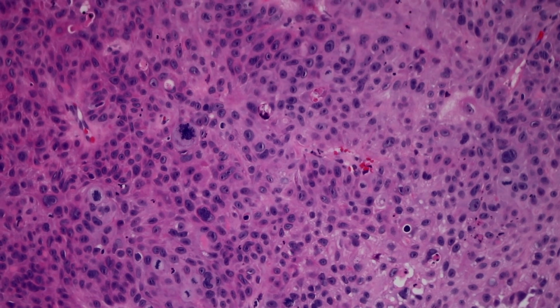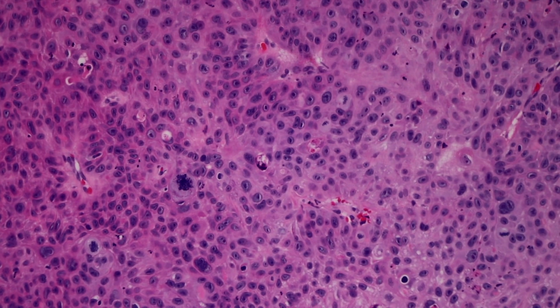Like, see, look at that. This stuff gets pretty ugly in here. You could really have a little trouble being sure that that's squamous cell carcinoma if you just had a field like this. Again, it probably is, but again, if you just had this, it might be difficult to tell. Now then, cases like this, I would call poorly differentiated.